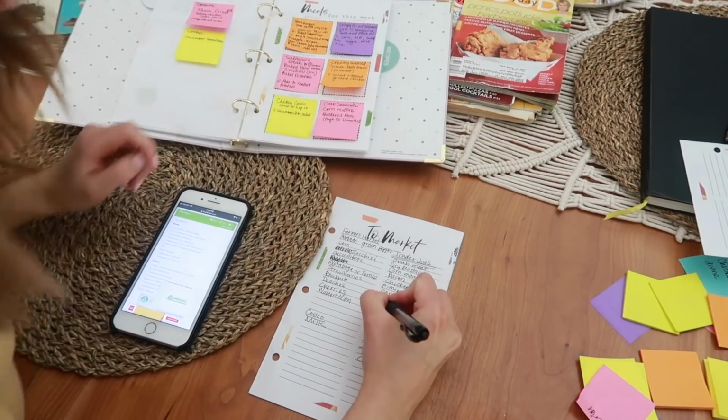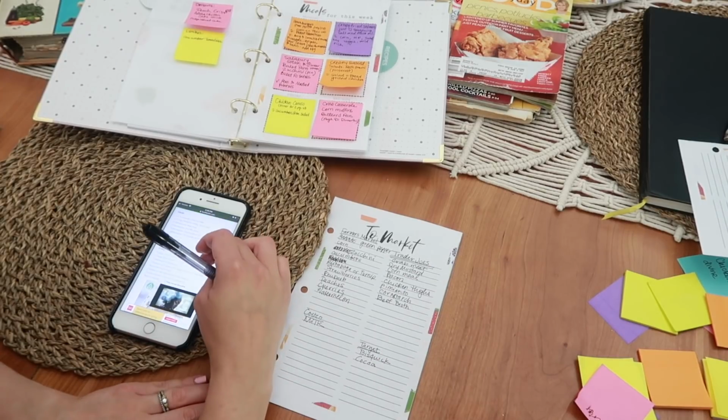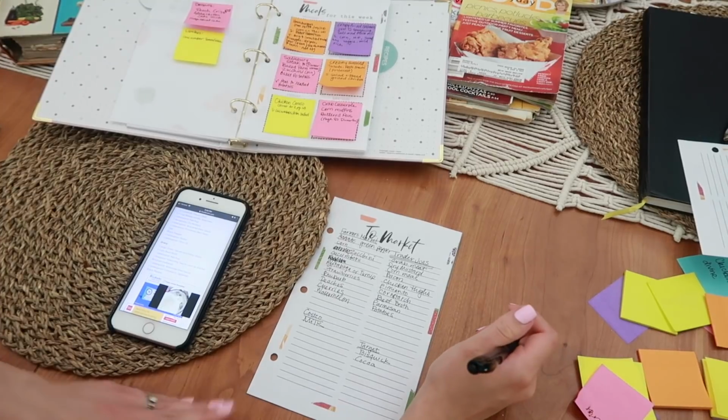Then I pull up the Pinterest recipe on my phone and write out the ingredients for that. And whenever I try out a recipe from Pinterest, I just make it using my phone, but then if it becomes a family favorite, I will write it out on a recipe card and put that in my recipe box.